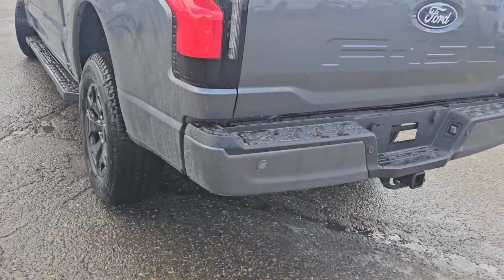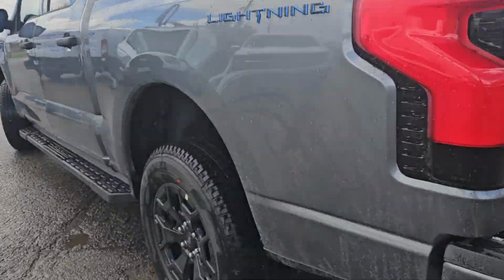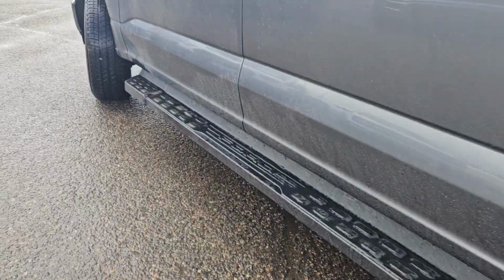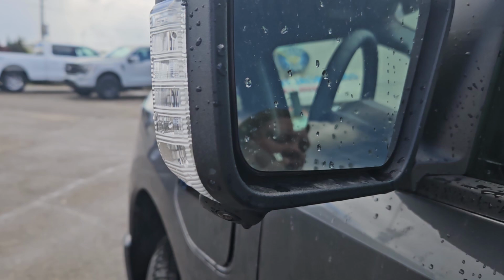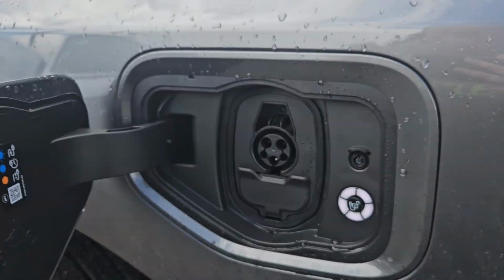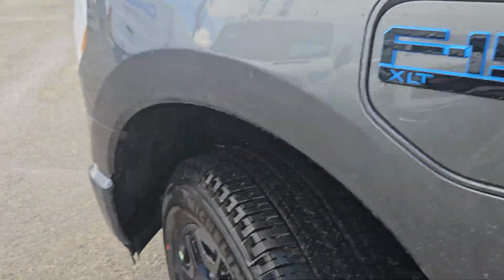Taking a look at the back here, we do get rear park sensing, tow hitch, backup camera. We do get a black platformed gripped running board, side view camera, you got some lights here, blind spot detection, and we do get a place to plug in your vehicle since it is electric, which is pretty nice.